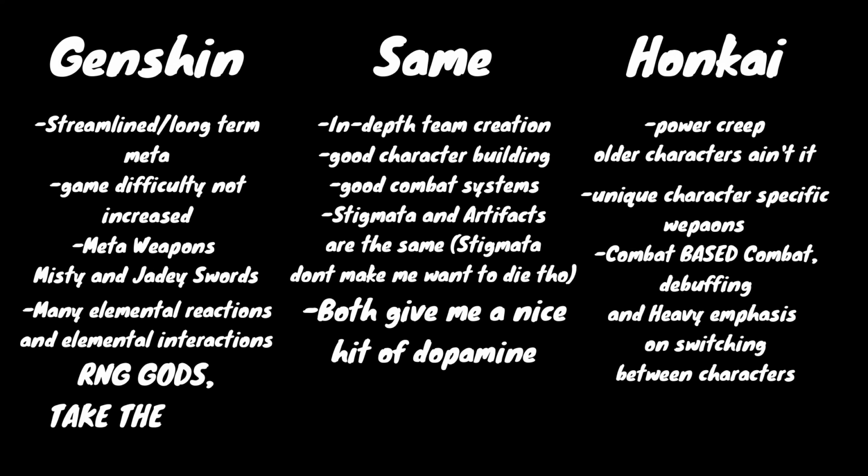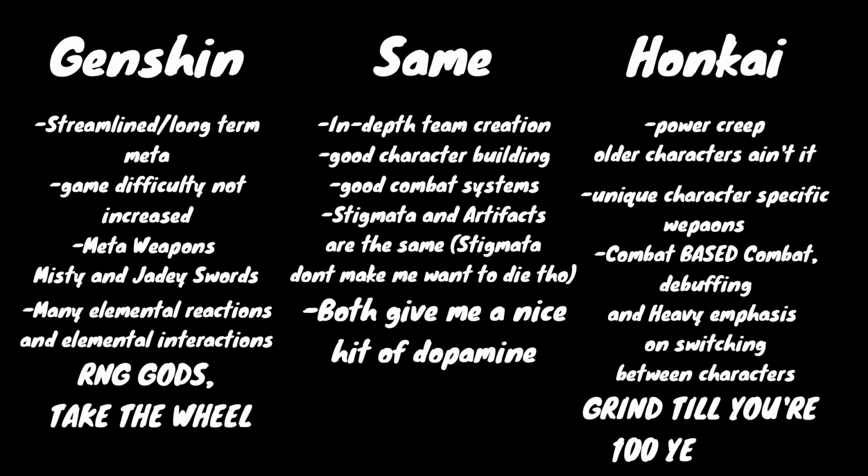Do you like acquiring and building of your characters to be very RNG heavy and streamlined in terms of weapons, but have a very in-depth elemental reaction system with 7 different elements? Or do you like the very grindy method of acquiring and building your characters where each character has their specific weapons, but a very combo-centric combat system with heavy emphasis on debuffing and switching between different characters? Tell me down in the comments.